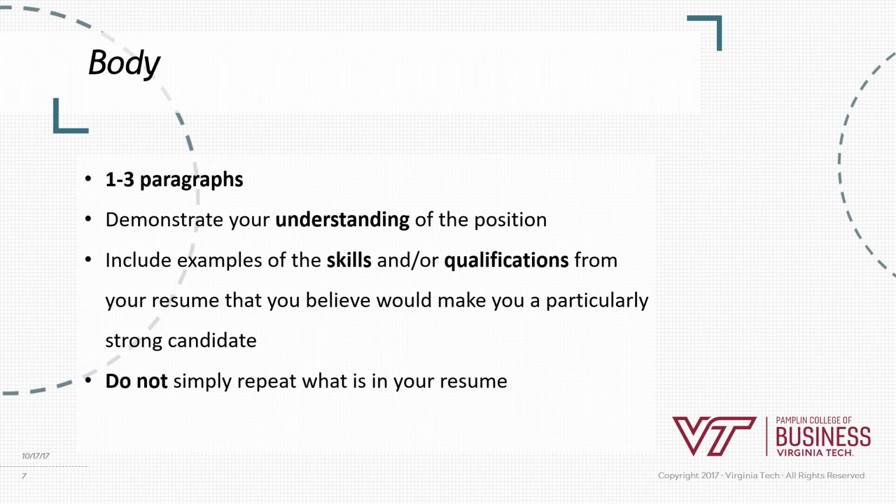The body of your cover letter is the main section that will include the bulk of what you want the recruiter or hiring manager to know before making a decision. This section should be somewhere between 1 and 3 paragraphs and should demonstrate that you've done your research about the position and that you understand what is to be expected in the role.